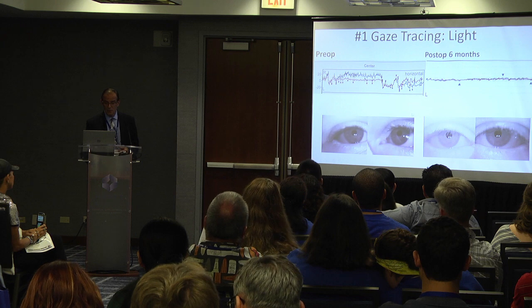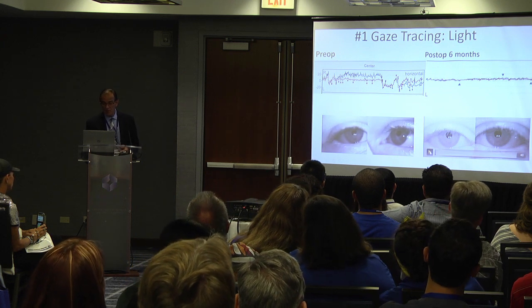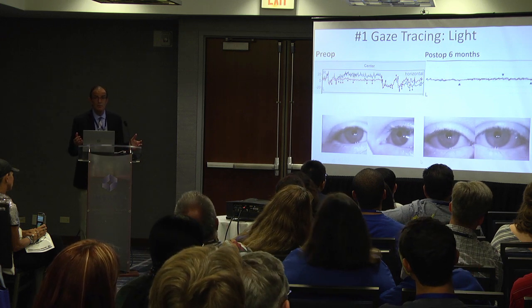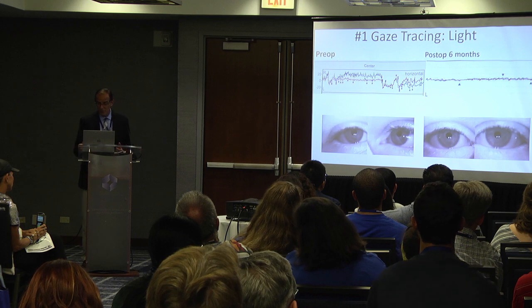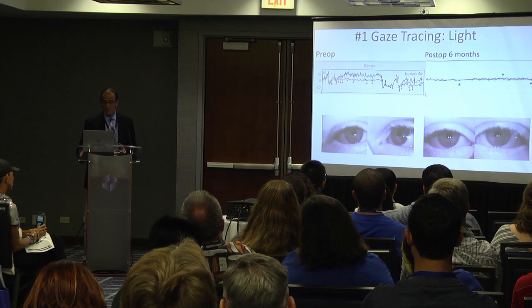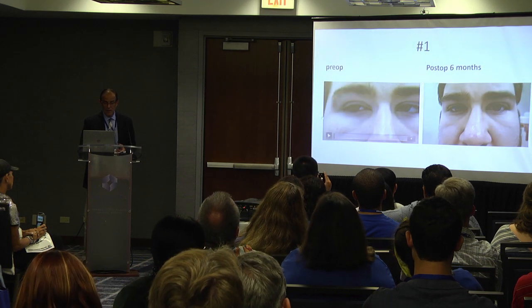This is a patient with esotropia and nystagmus, now post-op 6 months. You can see that the esotropia has been improved, and their ability to control their eyes in the primary position is significantly improved, almost flatlining their nystagmus. This is him now clinically.